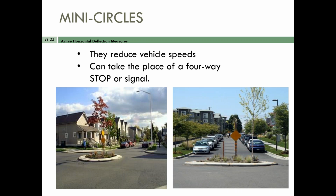All right. So, these are not modern roundabouts, right? These are in neighborhood areas, and so there is a difference between mini circles and roundabouts, correct? We can expand. Absolutely. Yeah, sure.